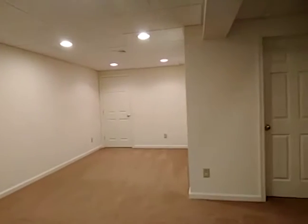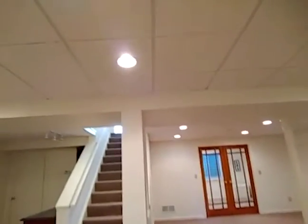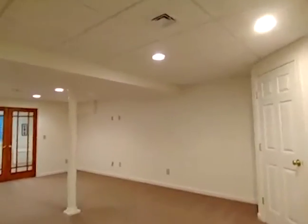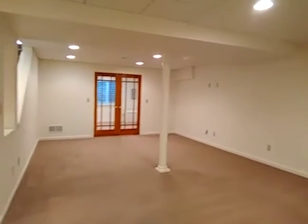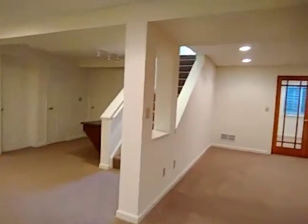We'll head on downstairs to the finished lower level. We have 1,507 finished square feet in this lower level. Lots of recessed lighting. We do have wiring if you want to put in a home theater or surround sound. And on the opposite side, we have a full bath and a storage room and a built-in desk area.